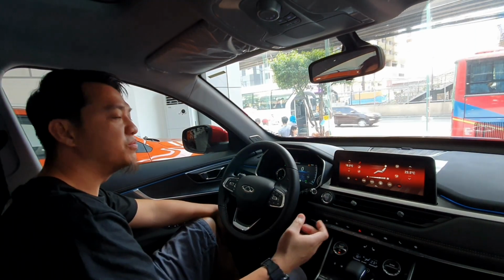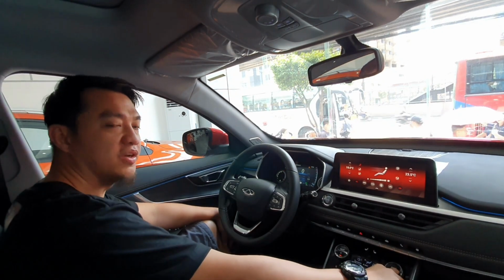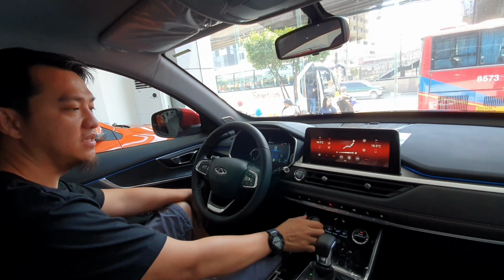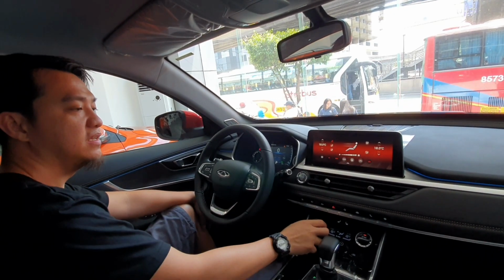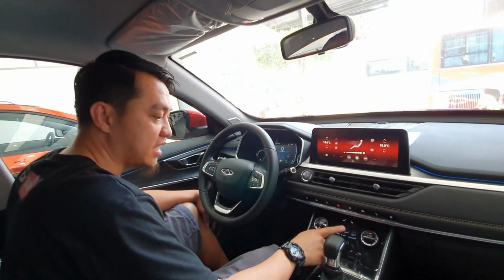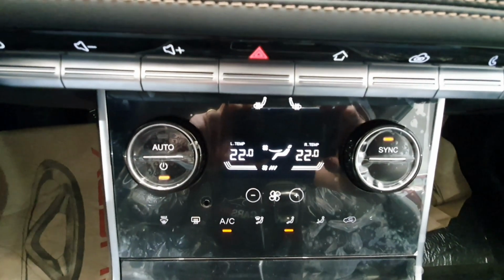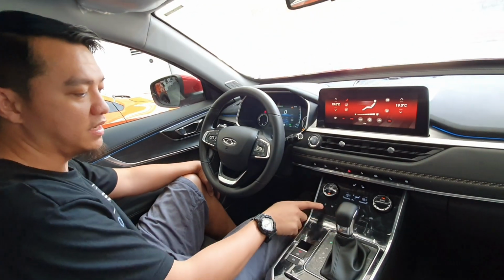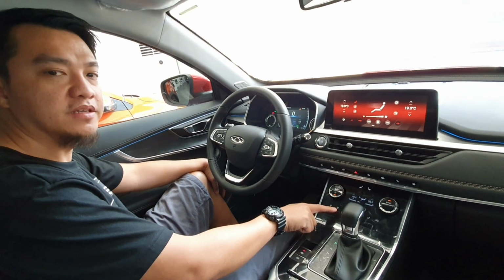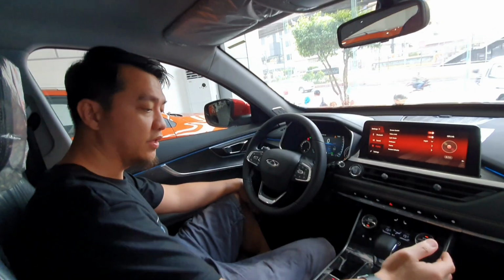Now say gusto mo isa lang yung settings, yung thermostat. Dito gagana yung sync. So ayan, kapag nag-set si driver, same din yung settings. Okay. This section then is touch screen na siya. So this is the settings for fan. And ito din yung mga control ng kung paano yung buga ng hangin. Circulation. Yan. So ito naman ang shift knob.